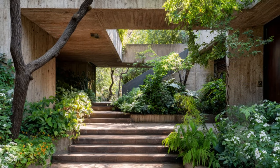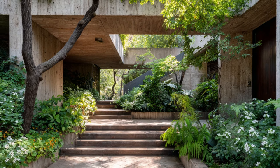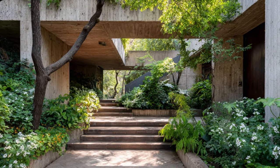Such homes feel dynamic and alive, even when empty. The bridges guide you, invite you, and encourage a kind of architectural choreography.